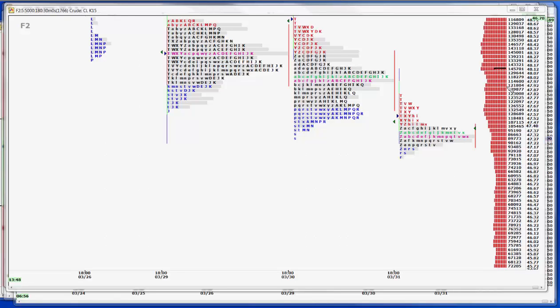Okay, high volume number up here at 48, at 47.40, so 75 to 48, sell 1. 48.25, 48.50, sell 2. Looking for a build of 4 million barrels in crude inventories. We're pointed lower, so 46.75, 47 buy 1, and buy 2 would be 46.25, 46.50.